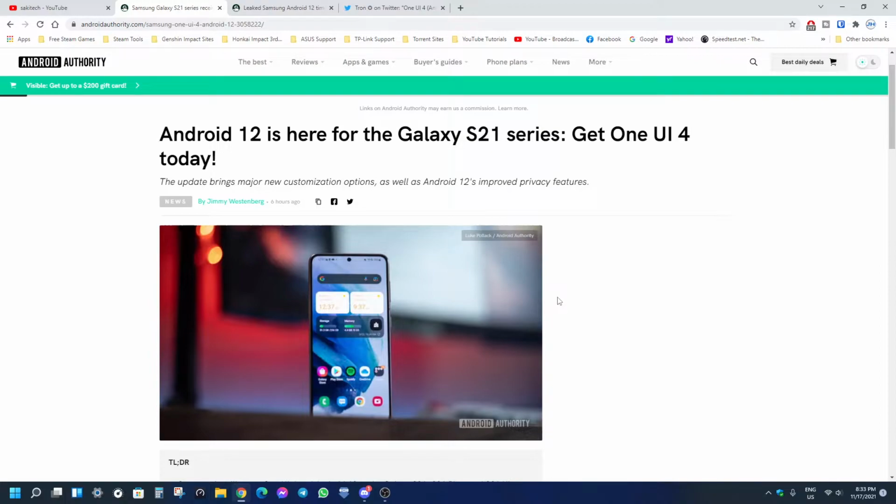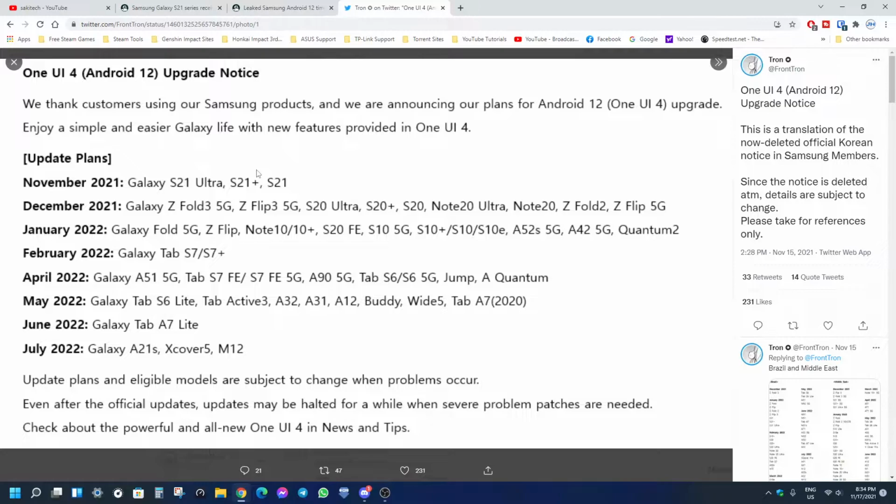There is a leaked image also going around, or it's already posted a while ago. I just didn't check regarding the timeline on when you're gonna get the update. So there is one post here by Frantron on Twitter, so I'll just link his picture in the link description if you want to read it. So this is a leaked upgrade notice from Samsung Members. If you don't know what Samsung Members is, it's an app on your device, you can also install it if you want. This Samsung Members app posted a notice on their Korean version of the app. It's already deleted, so someone managed to get a screenshot, and this is what we got. I'm not sure if this will be the latest or not because they deleted it, so it might change in the future.